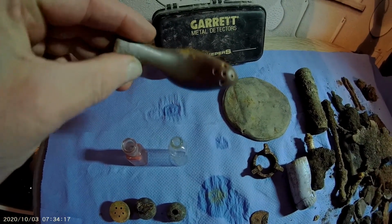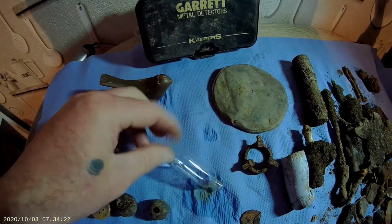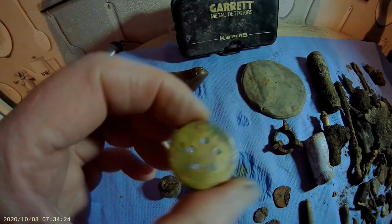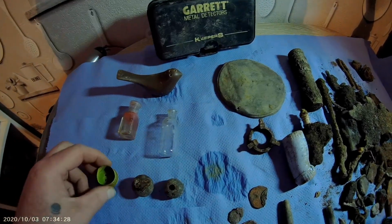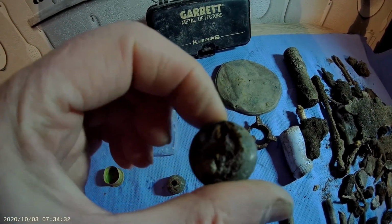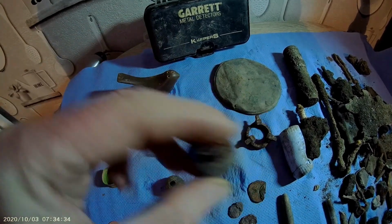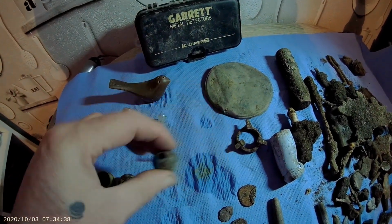Got this thing. It's a pepper pot. I just thought it was interesting. A couple of tiny bottles. This lid, I thought it may have been silver, but it's not. I cleaned it up though. This, I believe it's a drawer handle. It's had some sort of feature on top of it. I think that's just a lid off a perfume bottle.